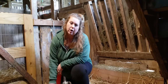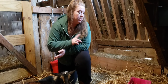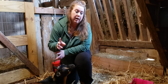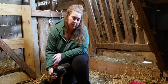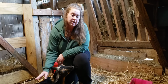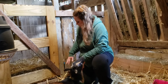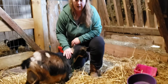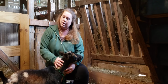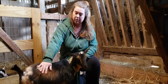So what we do when I put her or anyone in a kidding stall, I give them minerals. I also give them some grain and alfalfa pellets. We've been actually doing red raspberry leaves as a top dressing. So she got some of those, and also some baking soda, obviously water, and hay, alfalfa and orchard grass. And so it's kind of good that she actually got up. I wasn't going to make her get up.